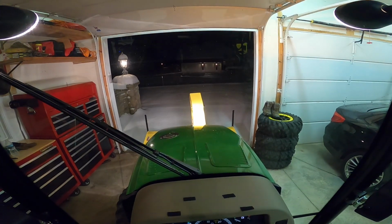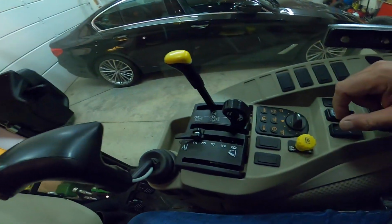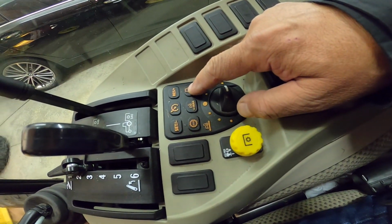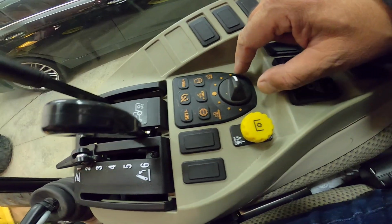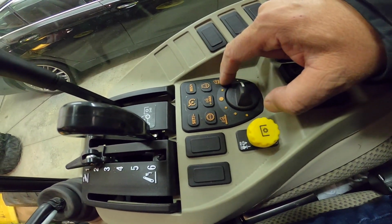Maybe 6 inches of snow, 7 inches of snow. You can see, well, I'll show you my neighbor's property. I do not set the auto throttle on. That's dangerous when you're working around vehicles. I have the motion control set so it will stop very quickly.